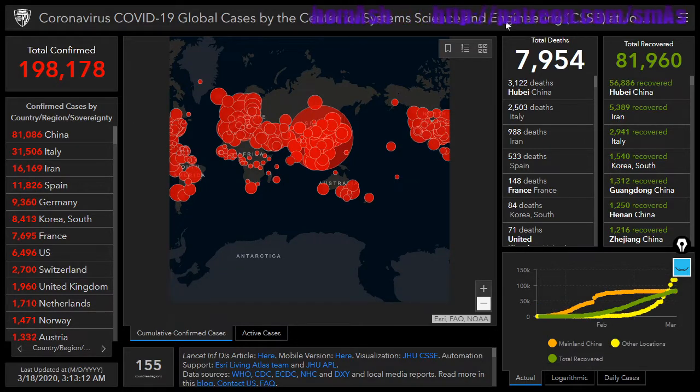And let's look at the real-time data here. Total confirmed cases approaching 200,000. Total deaths approaching 8,000. And we've got nearly 82,000 recovered. Here's the graph.